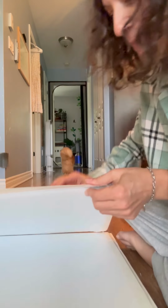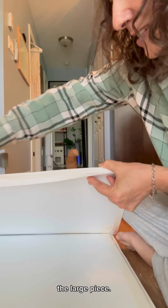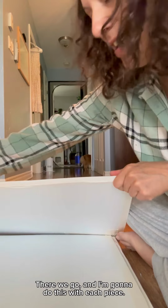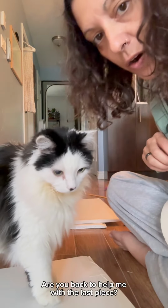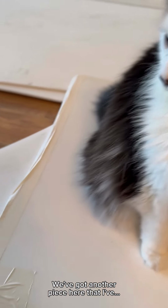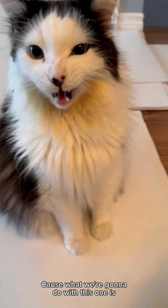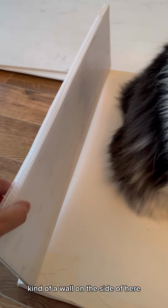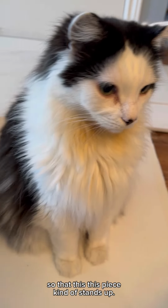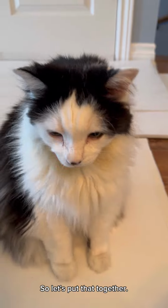Just like kids, eh? So I'm just gonna tape around the same way as I did with the large piece. There we go. And I'm gonna do this with each piece. Are you back to help me with the last piece? Oh, I guess not. So I think everything's starting to look all right, eh, Oreo? Yeah? We've got another piece here that I've taped together. Because what we're gonna do with this one is make a kind of a wall on the side of here so that this piece kind of stands up. It's got to have something to stand up with, right? So let's put that together.